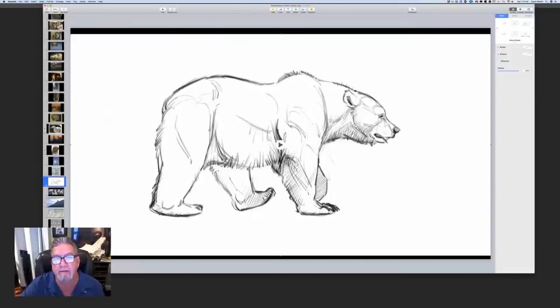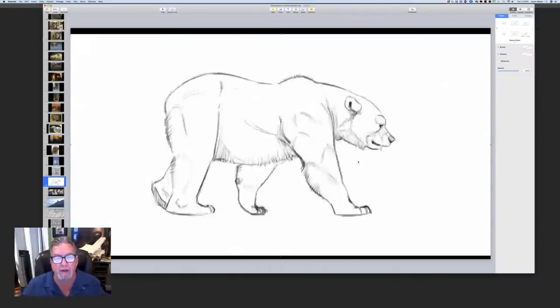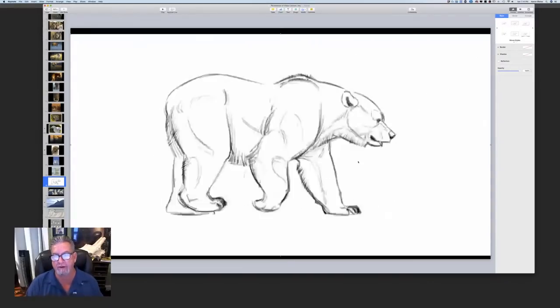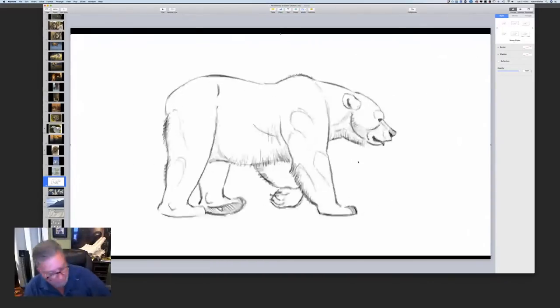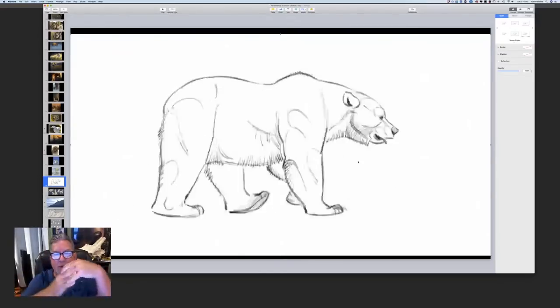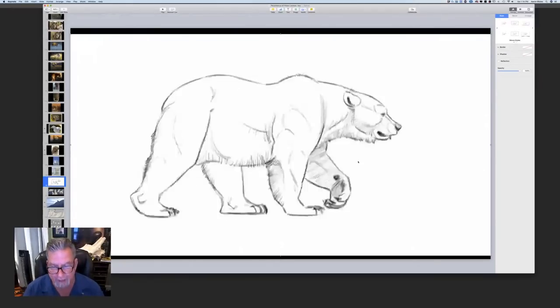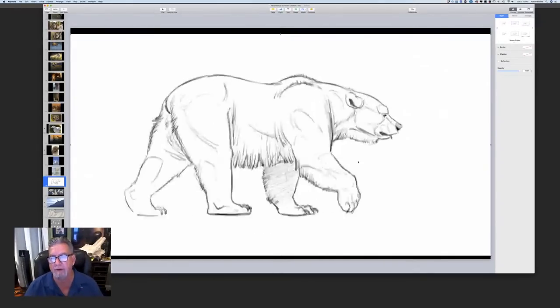I was looking at video footage of polar bears, and then I went away and just did my own version. I wanted to feel that weight. I wanted to feel that overlapping movement of the head on the body, the shifting shoulder blades going back and forth, all the muscle in the arms, all of that. And then just make it my own and caricature it just slightly.